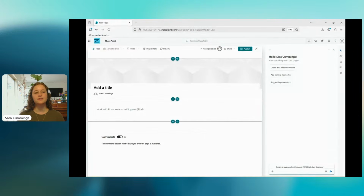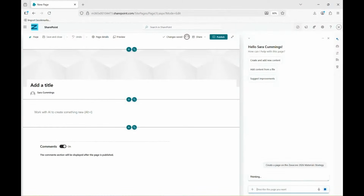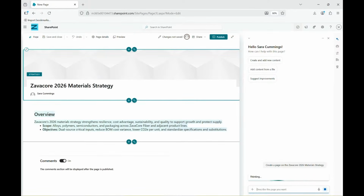Okay, so in this scenario, I'm doing a little bit more. I'm creating an entire page with AI. So here you can see I'm on my site. It's a Zavacor site. It's on my materials strategy. We make sneakers. So rather than starting this page from scratch, I know all of my documents are already on my site. So I've asked AI to create a page on the Zavacor 2026 materials strategy.